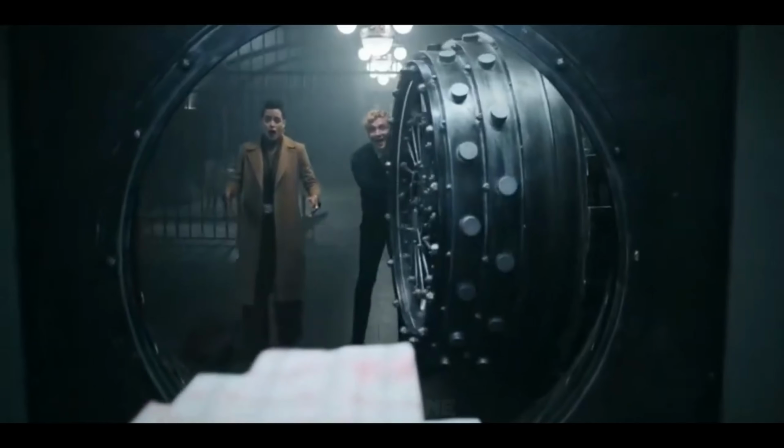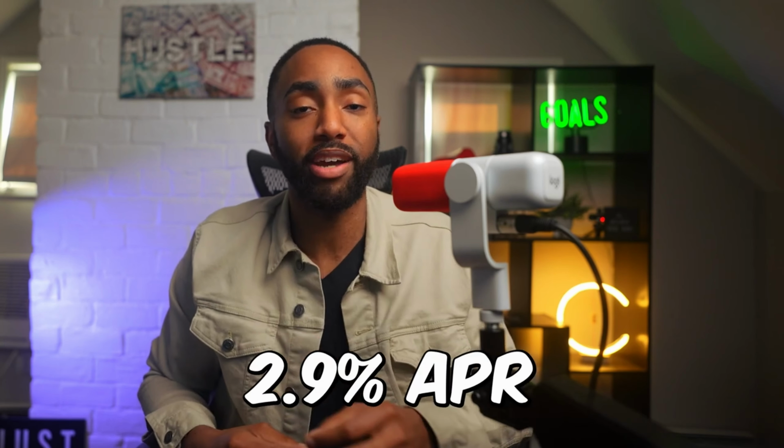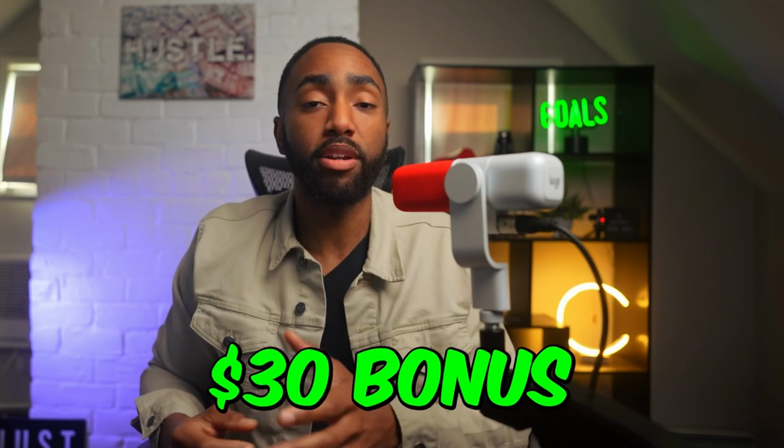On May 20th, they opened a 12-month savings CD, which stands for Certificate of Deposit. That's a savings product that requires you to lock your money up for a set period of time. The upside is they offer you competitive interest rates for the privilege of using your money to loan out. At the time this person opened their CD with a 2.9% APR, it also came with a $30 bonus offer if they initiated 3 recurring transfers within 60 days of account opening.